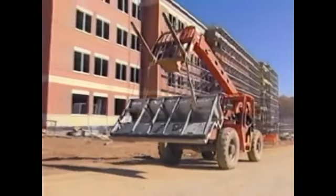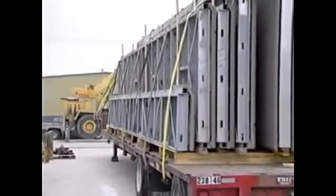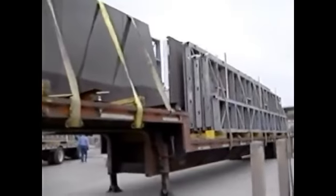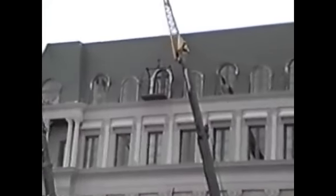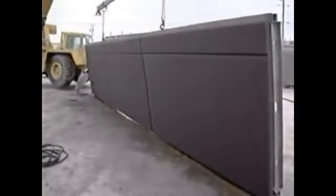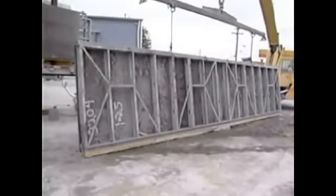A major benefit of the lightweight GFRC panels is the ability to ship many panels on a single load. This allows for economical transportation over long distances. Panels can be cast in sizes up to approximately 12 by 30 feet. That limitation arises not from structural restraints, but from transportation logistics.